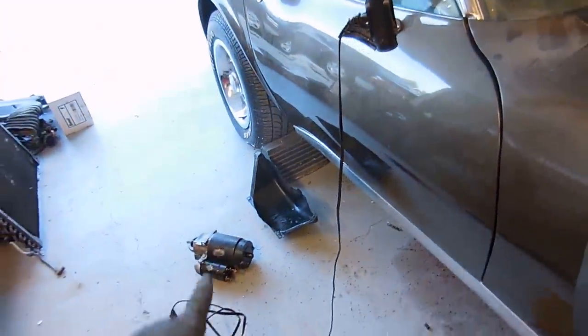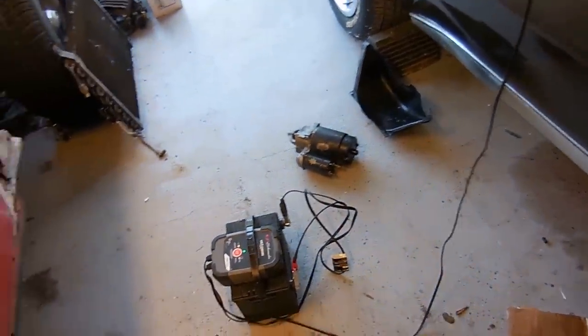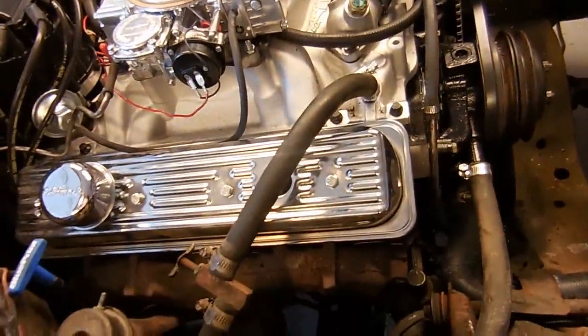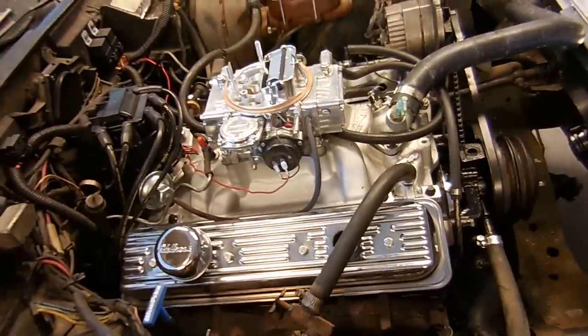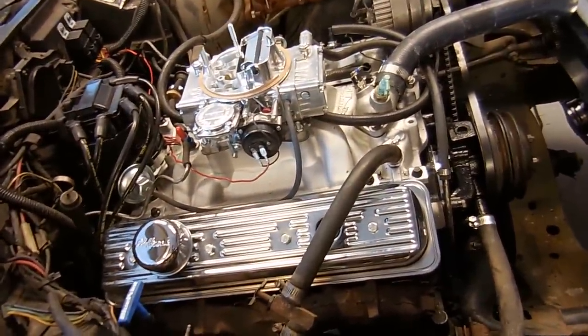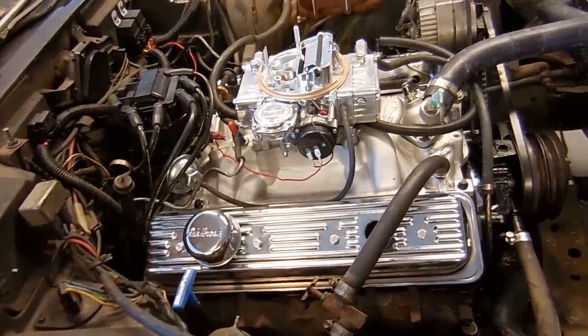I fought a crazy battle with this starter and I think it ended up being that the battery was bad or it was battery cable connections. I don't know. Either way, I have my battery in it right now and we should be good to go. So I'm going to turn it over a few times without the ignition on and see if we have any fuel leaks and make sure we get oil to the top of the motor.